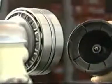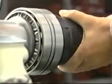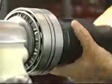Dismounting could be rougher. This means you'll need some dismounting gadgets. Here, the extraction force is applied to the large lip of the inner ring.